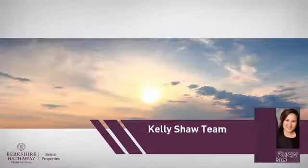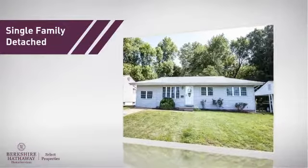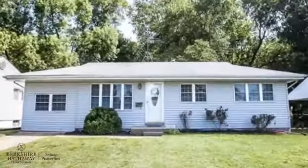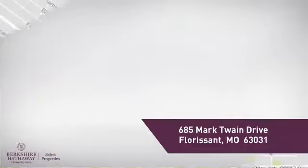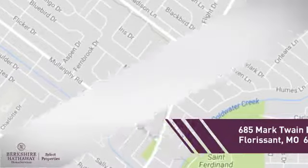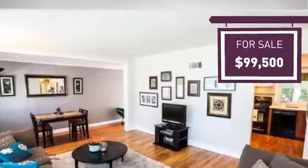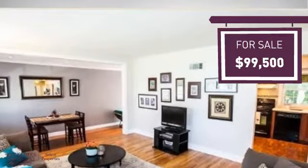Here's a property listed by your experienced agent. This single-family home provides the comfort and privacy of being on your own lot. And it's located in this area. Currently listed at just under $100,000, it provides a strong value in a great location.